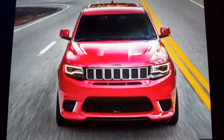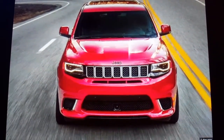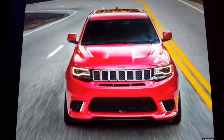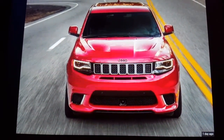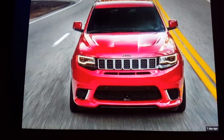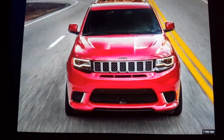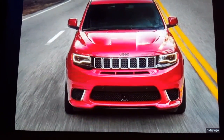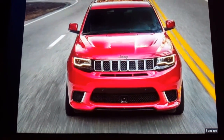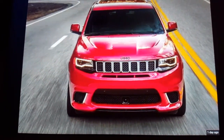So finally, they released pictures of the Trackhawk, and I am quite disappointed. As we look at this picture here, one would think that the Trackhawk would get the Hellcat hood, but as we can see, it's still running around with the SRT hood. Another thing that's missing from this picture is the fog lights. Now, I understand why, but yet and still, I feel as if SRT could have still managed to get those fog lights in.